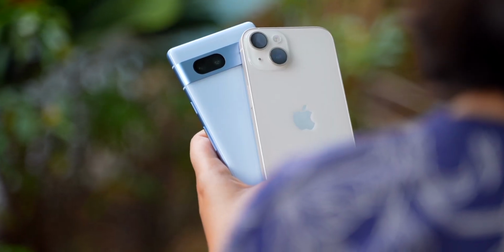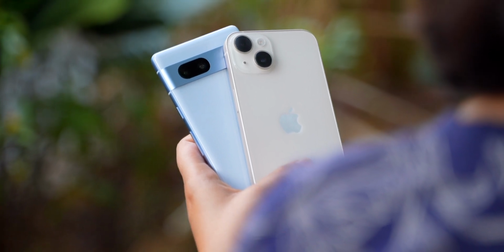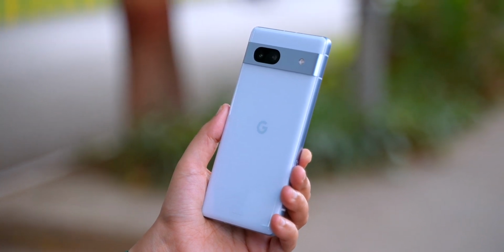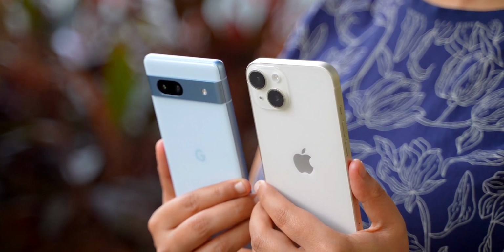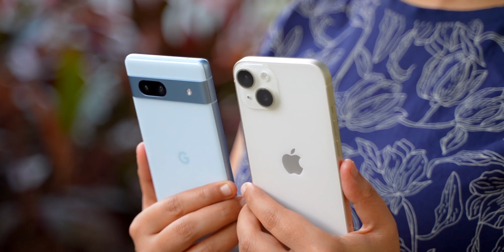With that, we have seen over 130 image and video samples from both these phones combined, and frankly, I am surprised by how close the Pixel 7a gets to the iPhone 14. People hype the camera on any Pixel phone to a point that you feel like there is no other better camera out there, and they did the same with the Pixel 7a. Going into this video, frankly, I knew that the Pixel 7a is not going to beat the iPhone 14's cameras, but in the end, I am honestly surprised by how close it gets.